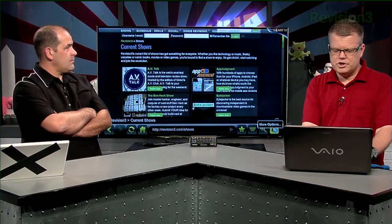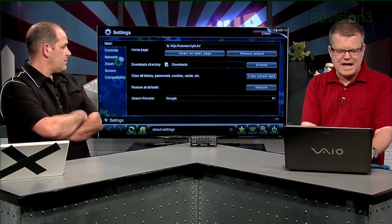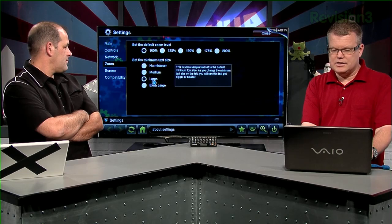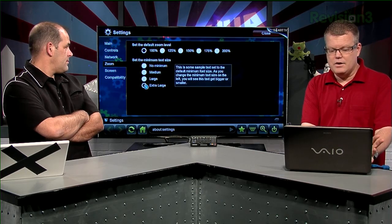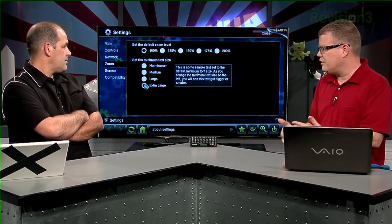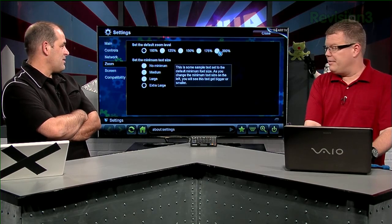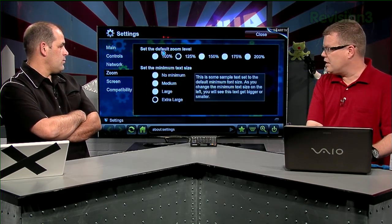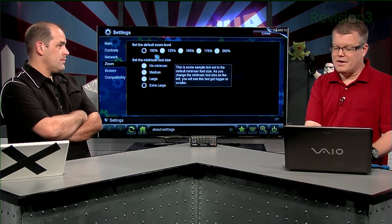One other setting I wanted to show real quick. You can also set default sizes for things like text. I believe it's under Zoom here. The minimum text size: there's no minimum, medium, large, and extra large. So if text is too tiny, you can have it so that all text on the screen is rendered as large as possible. Or the default zoom level. Be careful with that one. At 125, I thought it was too big for most stuff I was looking at already. But you know what? If you have to go there, you have to go there.